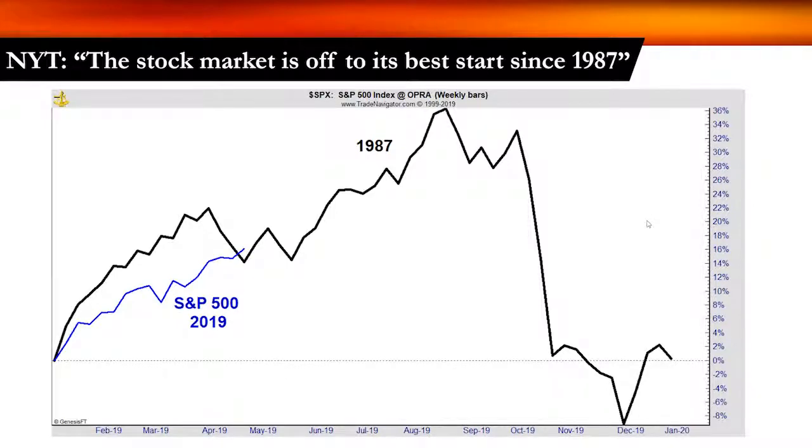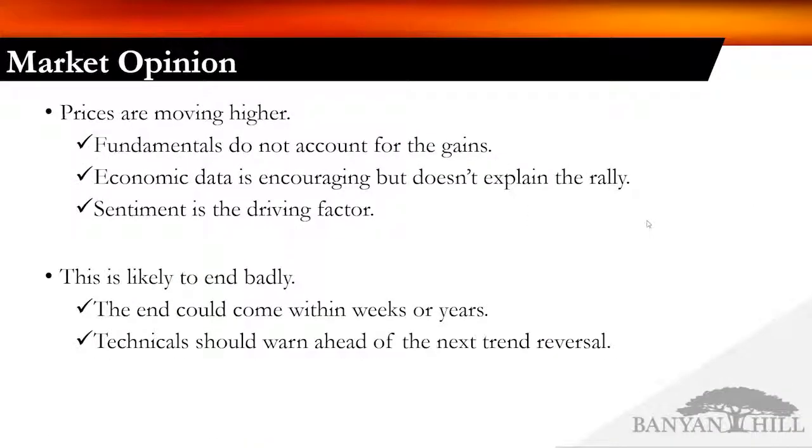We'll be watching this. In my opinion, prices are moving higher, but fundamentals and economic data don't account for the gains. This is sentiment. It's likely to end badly, but we don't know when that end is going to come. We should see a downturn in breadth prior to that, and breadth and other indicators will confirm it. So we'll be watching for the end and ready to jump out should it happen. But for now, the market does look strong.